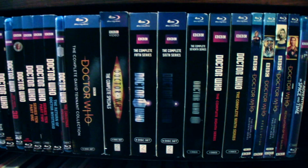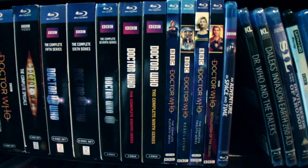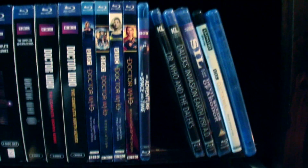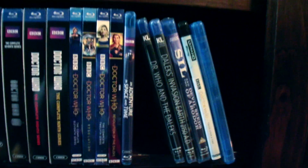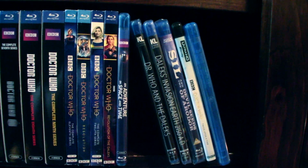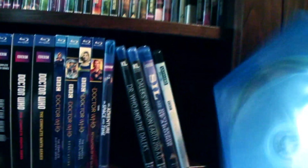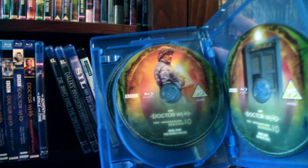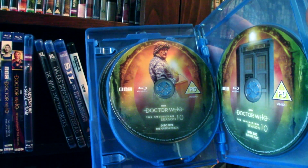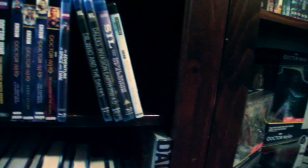Then we come to the box set with the complete David Tennant collection, the complete specials, 5th, 6th, 7th, 8th, and 9th series. Then we have the complete 11th series, Resolution, the complete 12th series, Revolution, and An Adventure in Space and Time, the 2 Peter Cushing movies, Dr. Who and the Daleks and Daleks' Invasion Earth 2150 A.D., and my 4K Twice Upon a Time collection, and this lovely set, which includes the Season 12 Blu-ray discs that had the Season 10 artwork mistakenly printed on them. Yes, I did buy those. There's my ultra completist side coming out.